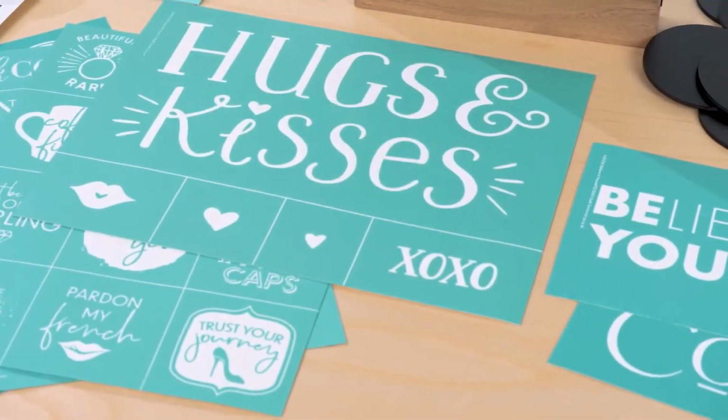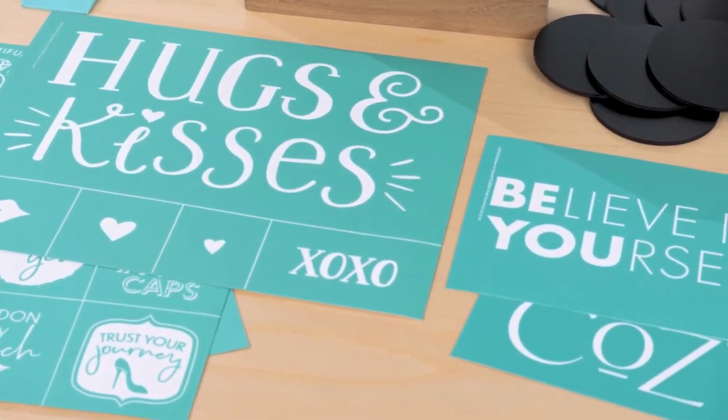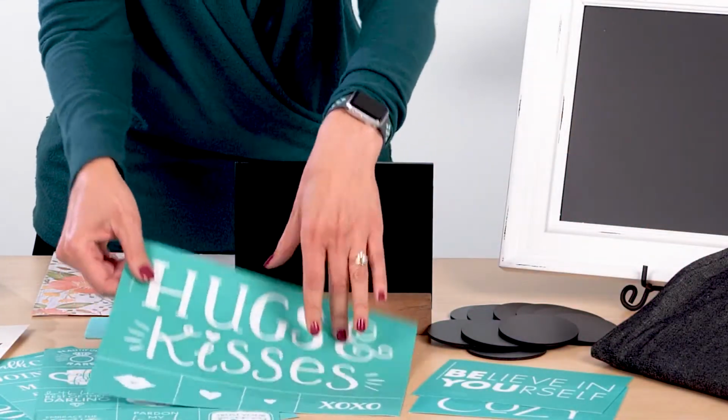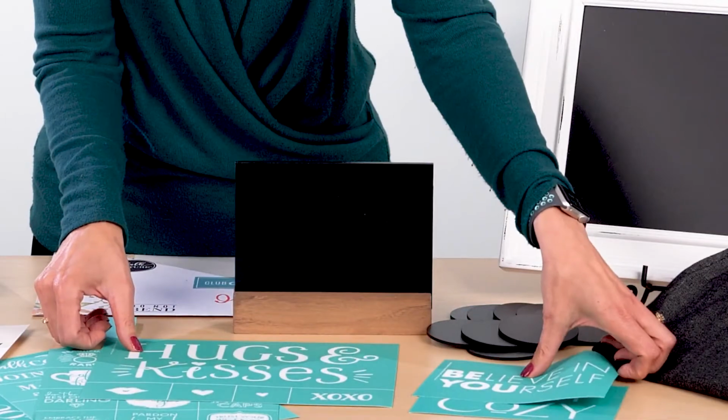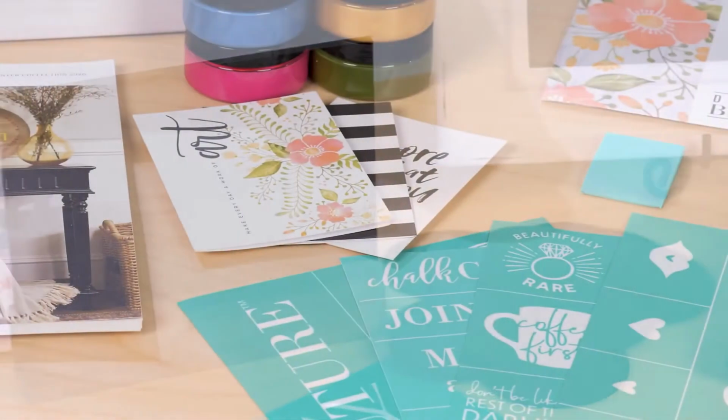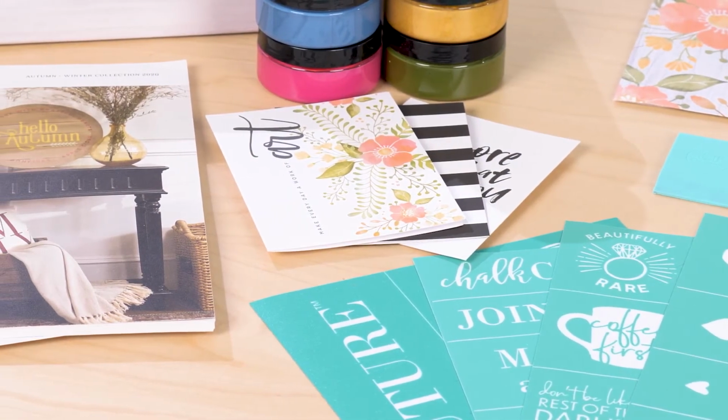You'll also get 7 reusable mesh silkscreen transfers, top sellers and brand new for you, like Hugs and Kisses or Believe in Yourself. Plus, our special Club Couture transfer. It's a design that's so hot and changes every month. You'll also get our favorite surfaces, super tools, amazing business supplies to help you hit the ground crafting.